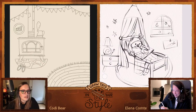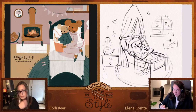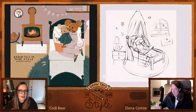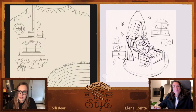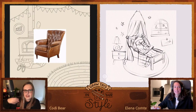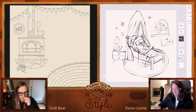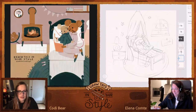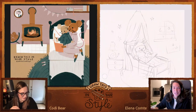So yeah, I started with the background a little bit, and I think for me, I might change it up. I was thinking about doing a little leather armchair. I have this reference photo here, just to kind of change it up since we both did beds. So I thought I would change it up, maybe make this like a living room space instead of a bedroom space. Yeah, good idea. I'm looking forward to seeing your version with the chair.